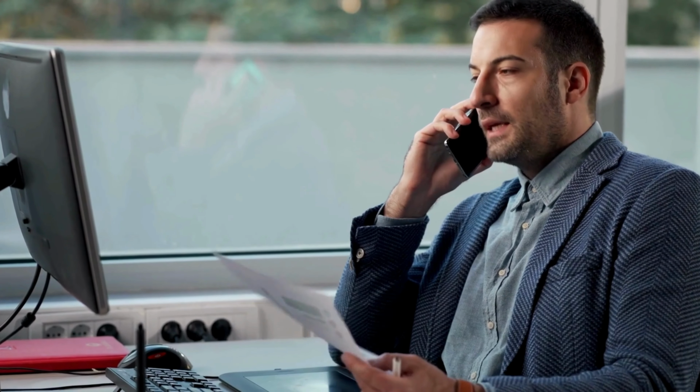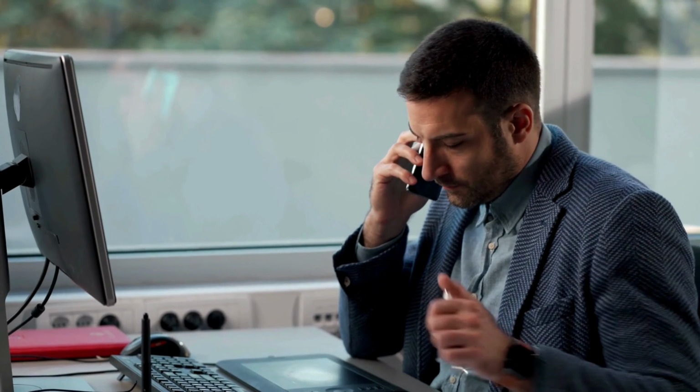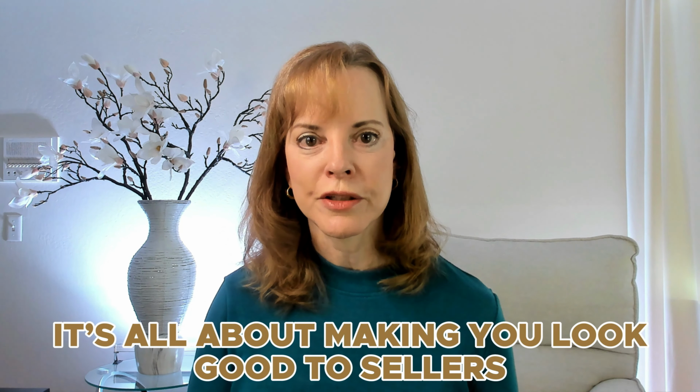After your lender is set to work with you, a great buyer agent preps the lender to make phone calls to the listing agents after you make your home offer. The purpose is to have the lender confirm to the listing agent how qualified you are to get your loan. It's all about making you look good to sellers.